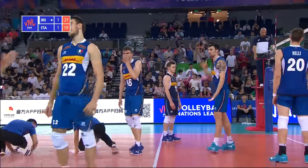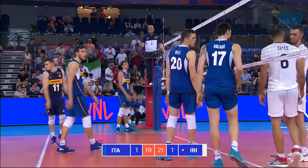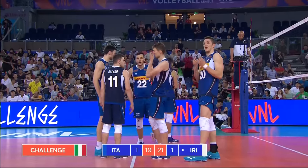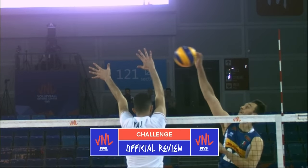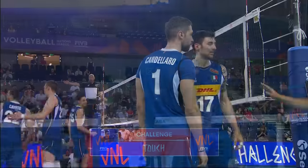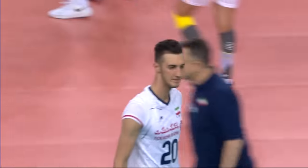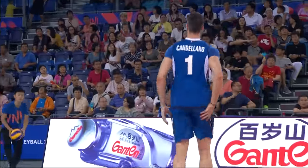Oreste Cavuto comes in, couldn't find a clean kill. So Italy are challenging here. They feel sure that there was a touch off the block on the way through. So, yeah, we just see the finger on the right hand of Puria Yali, so bent back. So I would argue that that is a rather straightforward block touch, which looked evident without the need for slowed down cameras. But whatever, it's extremely difficult to tell at high speed.